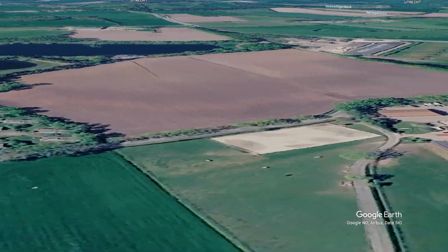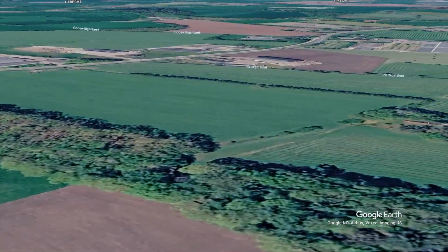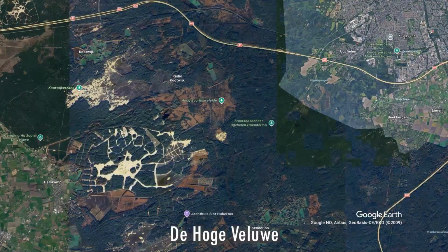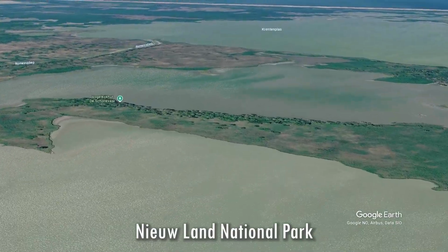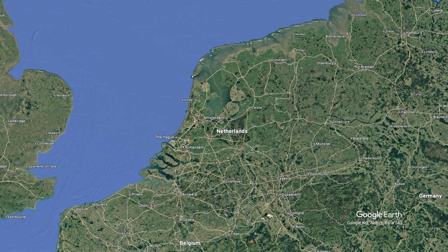The Netherlands is characterized by low, flat lands, and it is so green. Lots and lots of farmland, lots of grass. And there is a lot of nature too, protected in national parks. You can find forests in the Hoge Veluwe, coastal dunes in Texel, and wetlands in Nieuwland. But not all of the country is low. There are elevations here, so let's have a look.